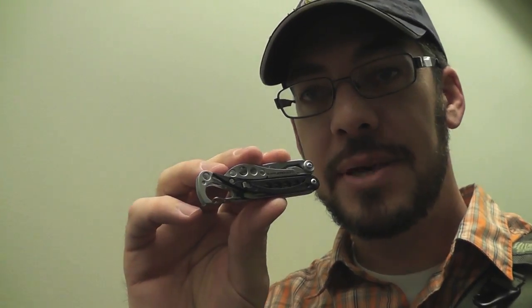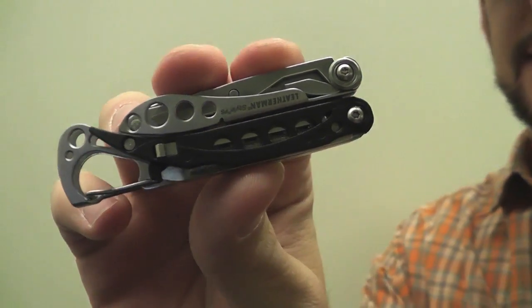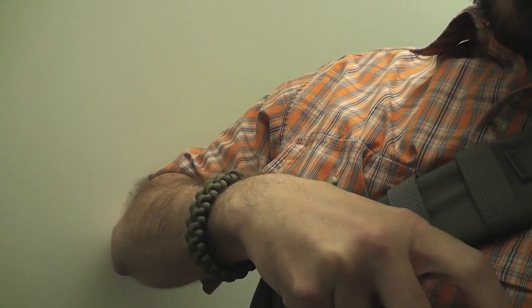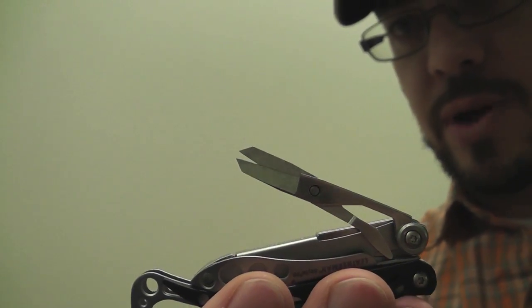While I was here, I picked up a Leatherman Style PS. This is the TSA friendly multi-tool, as Leatherman advertises it, with no knife, just a little pair of scissors on here. A small pair of scissors. Very small. So small that TSA shouldn't have a problem with it, right? Will the TSA strip me of my Leatherman Style PS? Let's find out.